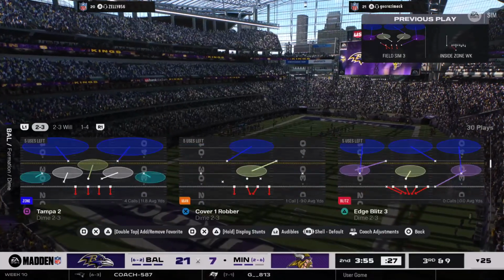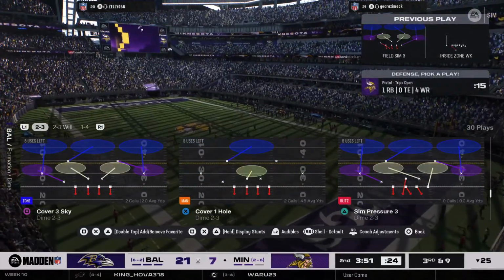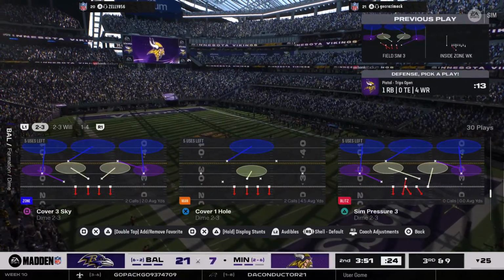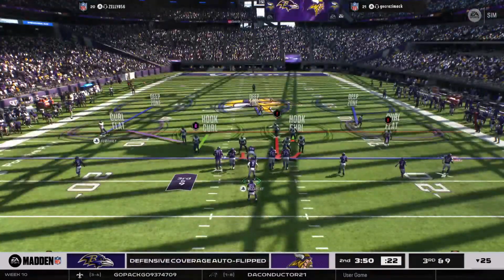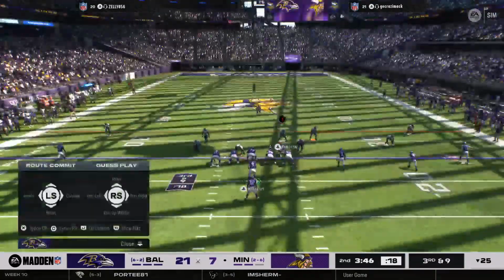No, that's exactly the way to execute a run blitz there. They guessed correctly that they would move the ball on the ground, honed in on it, and stopped them. Mark that down for a win in the defense's column. And this offense on 3rd down today, they've been okay. 2 for 3 thus far.